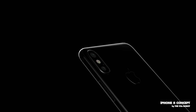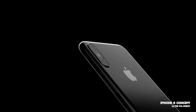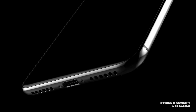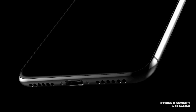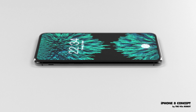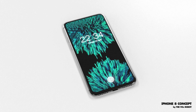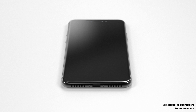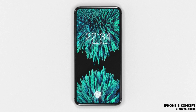On the back, the dual camera array has shifted to a horizontal format, thank God, and there's no fingerprint reader on the back. Also, as expected, there's no headphone jack, of course. Other rumors have suggested the next iPhone will have an OLED display that curves around the edges like the Samsung Galaxy Edge phones, but we don't see that here. Still looks pretty sweet to us, but of course it's still all speculation at this point.